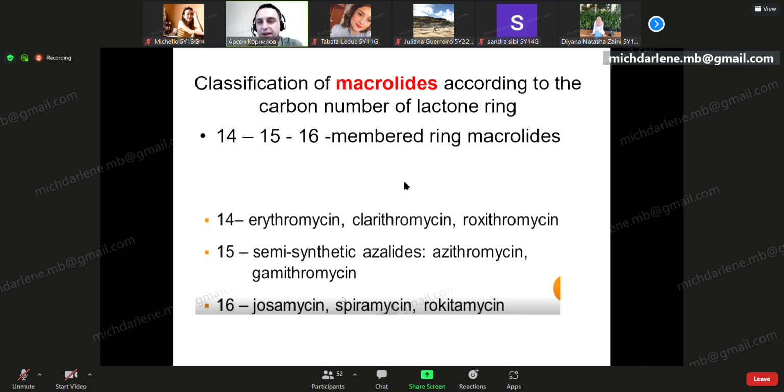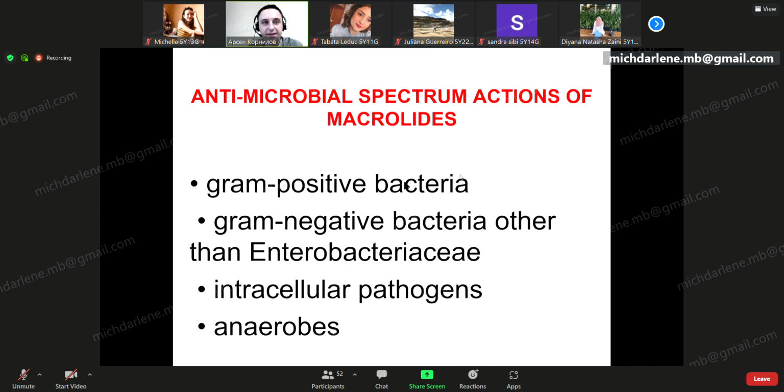They have a slightly different point of action in the bacterial cell, so their use is effective even in cases of resistance to 14 and 15 membered macrolides. The spectrum of macrolide action is officially assumed to be wide, broad spectrum. But you should know that actually this spectrum is more gram-positive than gram-negative. Just look at that. Gram-positive bacteria, obviously, but gram-negative bacteria are covered only with the exclusion of the Enterobacteriaceae family.